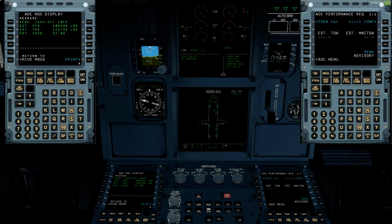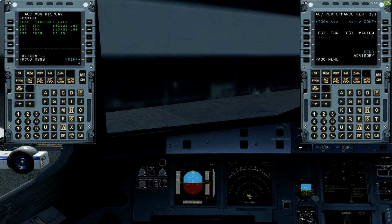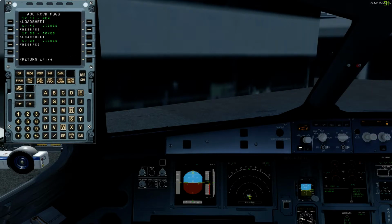So the next page here, we're not going to use max takeoff power. We're going to use our flex temp power, and we're going to use flaps 1 for takeoff. Our estimated takeoff weight is 113.7. Estimated takeoff CG 27. We're going to round that up to 27.7, because only 1 decimal goes there, and it would have rounded it up for me anyway. And then we're going to send it. By that I just mean the message. We're just sending it to the company. They shall get back to us momentarily.